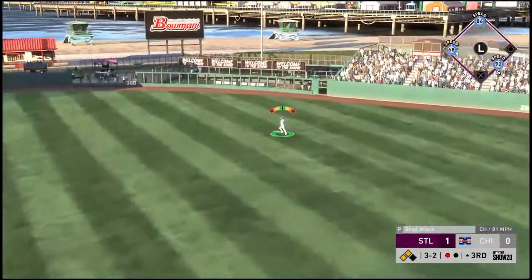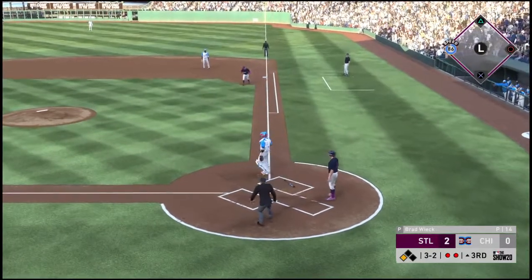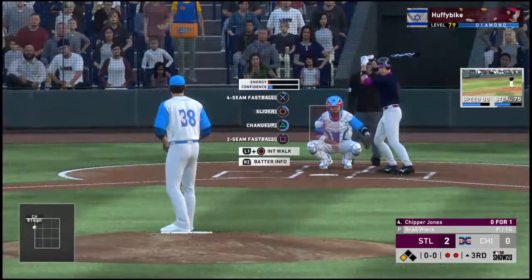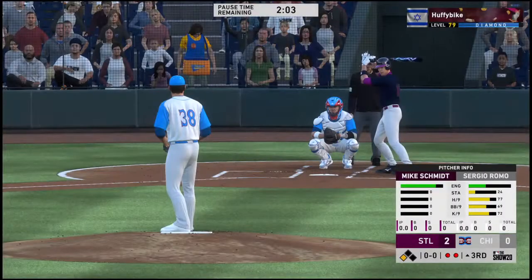Takes this the other way to right. Catch is made here in right, and here comes the runner from third. Now it's cut off. A throw to the plate, and not in time as the run scores. So coming to the plate, Chipper Jones. Although there are a couple of bases open, and we'll see if they think about working around it.